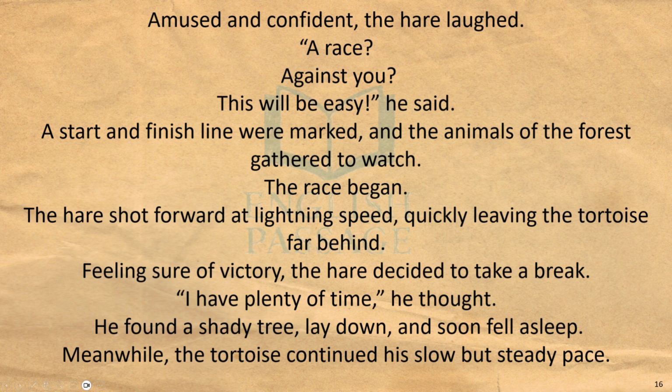A start and finish line were marked, and the animals of the forest gathered to watch. The race began. The hare shot forward at lightning speed, quickly leaving the tortoise far behind. Feeling sure of victory, the hare decided to take a break. "I have plenty of time," he thought. He found a shady tree, lay down, and soon fell asleep.